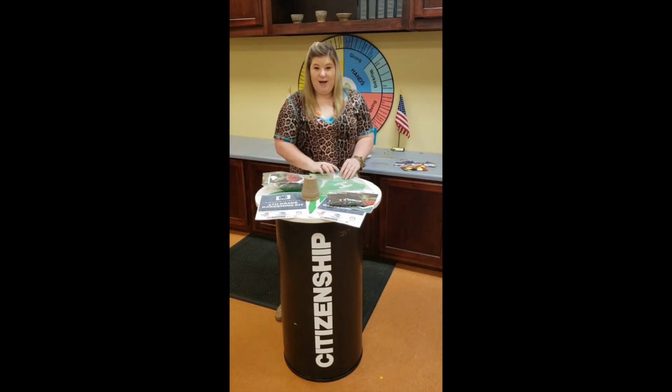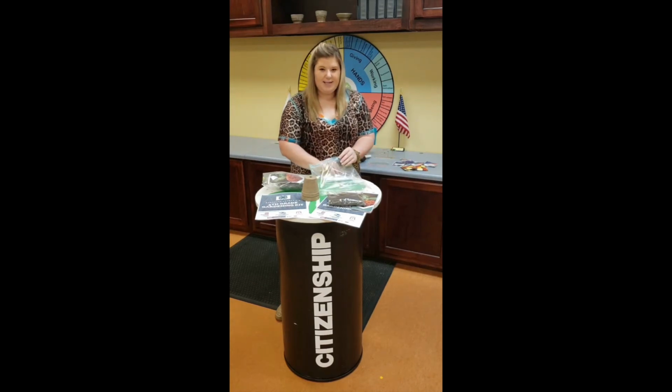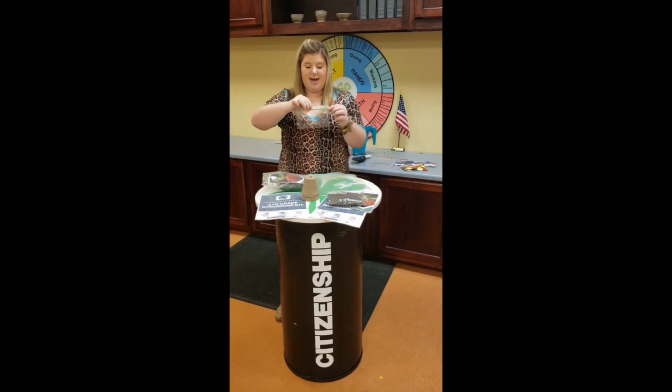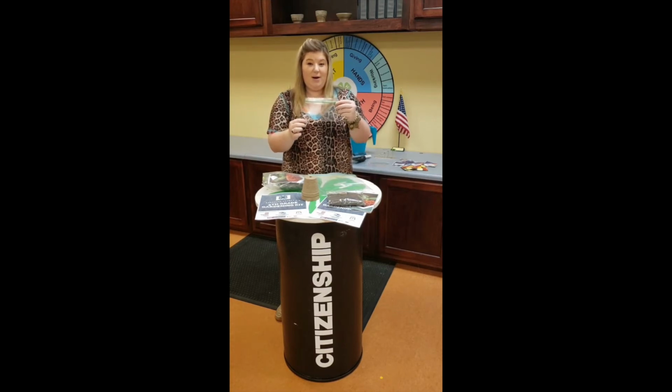Just another example of how you don't have to have soil to grow all of your plants. And the very last thing inside of the bag are your seeds. So all of your seeds are packaged in a snack-sized Ziploc bag. There are 3 types of seeds. We have 2 tomato seeds, 2 cucumber seeds, and 2 zinnia seeds.